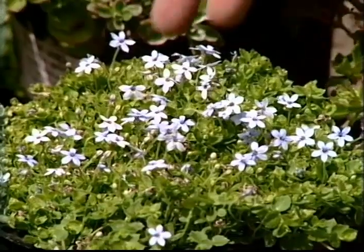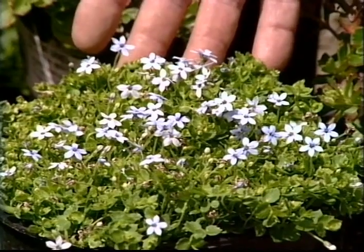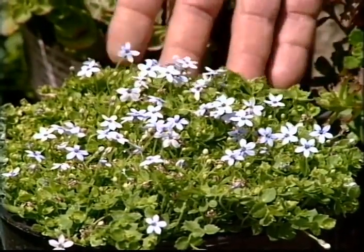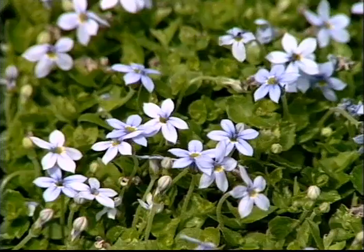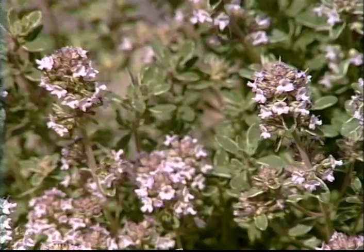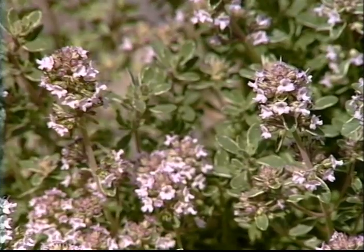And then look at this low growing ground cover, a great one to use in the garden. You can use it even between stepping stones if you want to. This is the low growing beautiful variety of ground cover. It's called the Blue Star Creeper. You can use it in so many different places in the garden. And look at the foliage and the flower on this one.